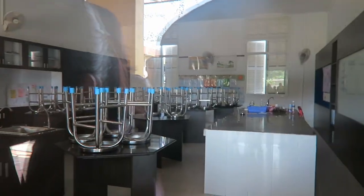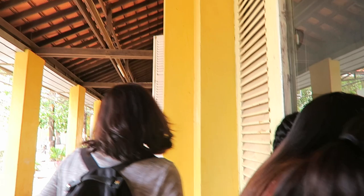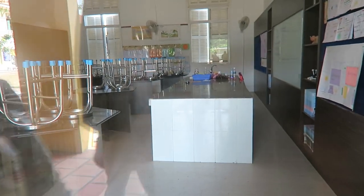Wow, this is the new lab that they just renovated. Oh, I feel the smell. It wasn't there before, like ages ago.